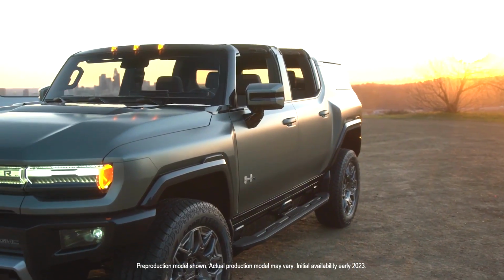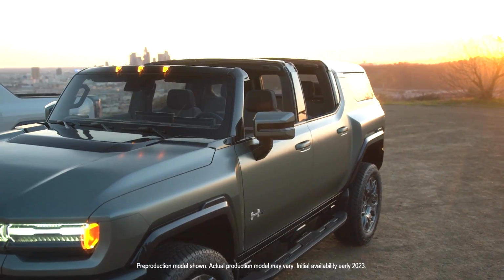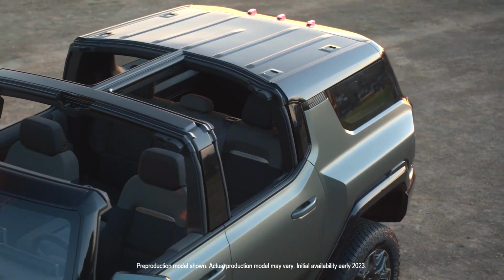Once you remove these panels, you can also remove this little eye bar in the middle of the driver and passenger seat, and that bar can be stored in the rear trunk. So you can have a true open-air experience in the front row.